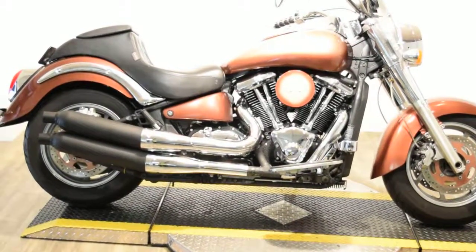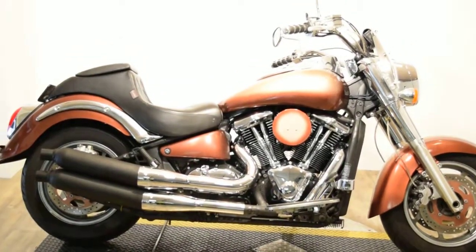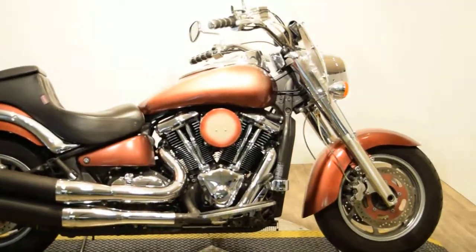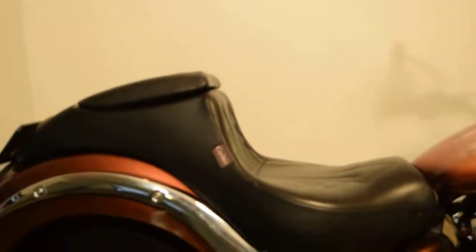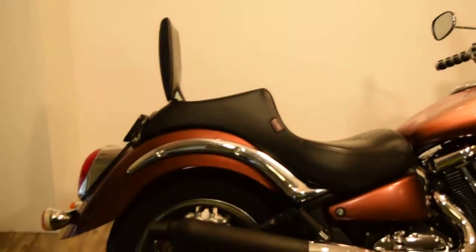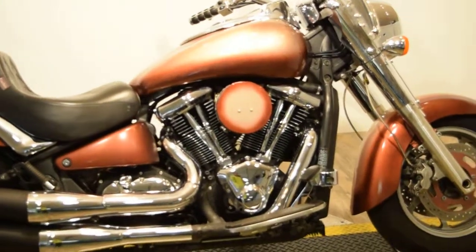Monster Powersports is offering this 04 Vulcan 2000. This bike has been customized. It was painted. It's got a real nice Corbin seat on it. This back seat here folds up. Comes with a passenger backrest. This bike has new tires on it. It was serviced and safety inspected here at Monster Powersports.